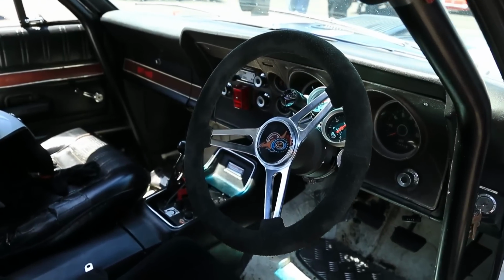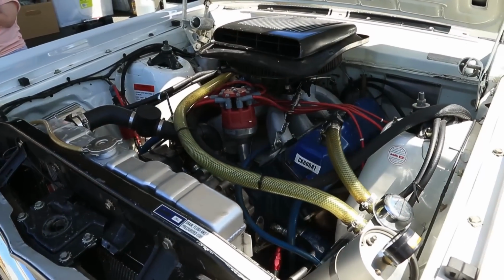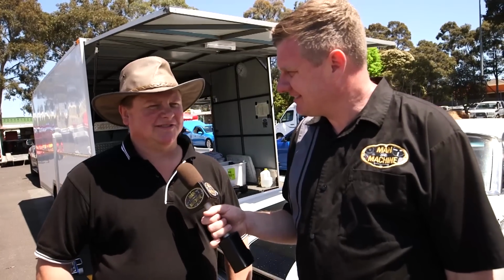Tell us about the engine. It's a 351 Cleveland, isn't it? Yes. What sort of power's it making? We think about 570, 580, but it's got a lot of torque. So if I forget to change gears, it still goes.